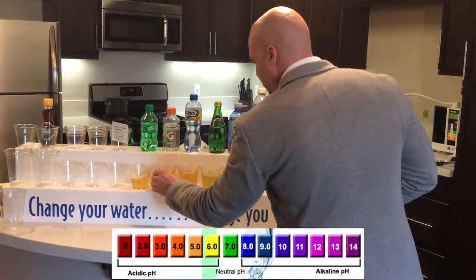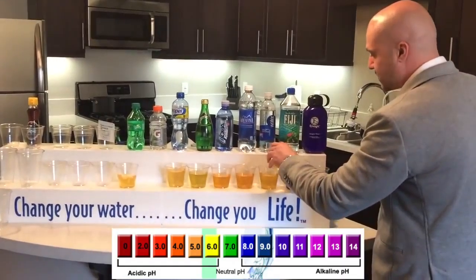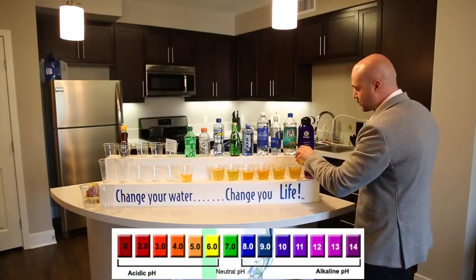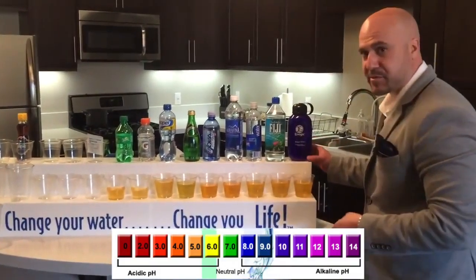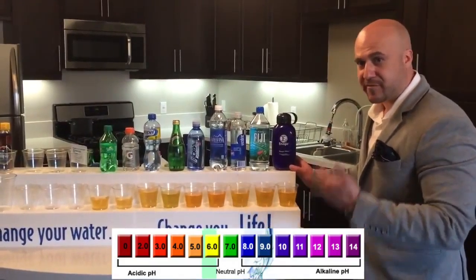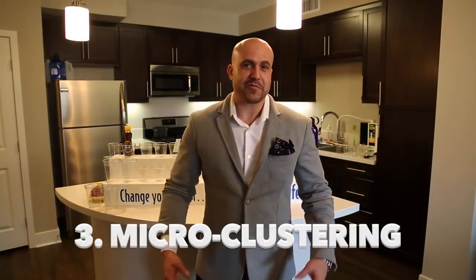Here we have Gatorade, thinking that it's good for you because it says electrolytes, but all the electrolytes you need, which is minerals, is actually in Kangen water. So there it is. Now you're seeing the superior water to drink to hydrate the body for antioxidants, and of course... Now I'm going to talk to you about the third property, which is very, very important.